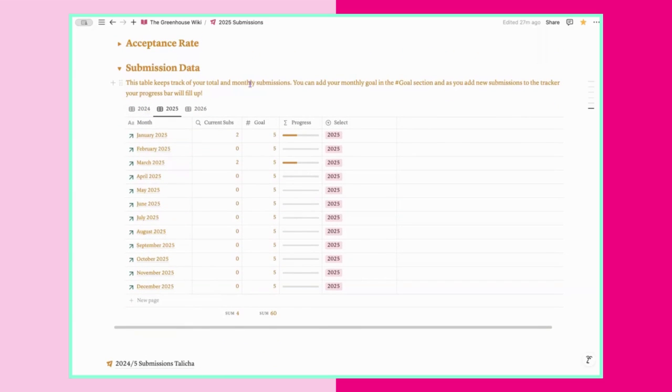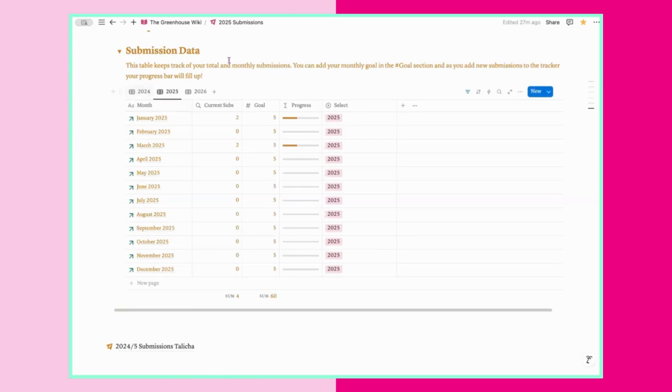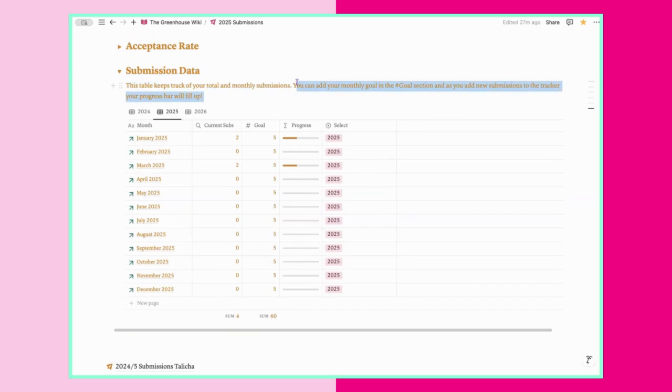And this keeps track of monthly submissions. Sorry, this is a template that I made for other people as well. And so these are the little notes where you can add your monthly goal in the section, and the progress bar will fill up, right? My goal is 5 per month right now, and as you can see, it's not been happening. 2, 0 in February, 2 in March.